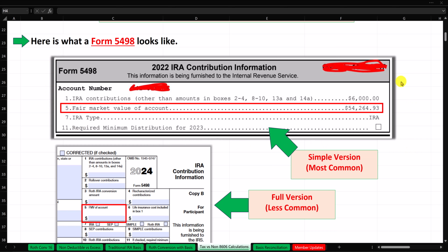By the way, if you've ever received this form from your broker and you've never done anything with it for your tax return and you've always wondered what in the world this form is even for, the answer is that if you don't have any non-deductible IRA contributions in the current year or in any year, then figuring out these 8606 calculations isn't going to be necessary anyway. This only relates to if you have non-deductible traditional IRA contributions. And so in that case, there's nothing to do with this form. You just put it with your records.